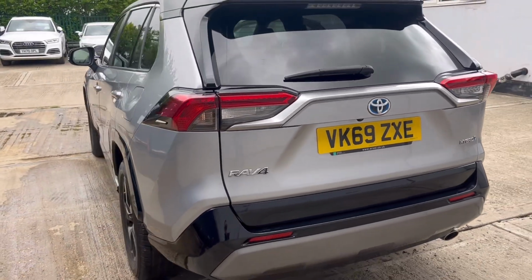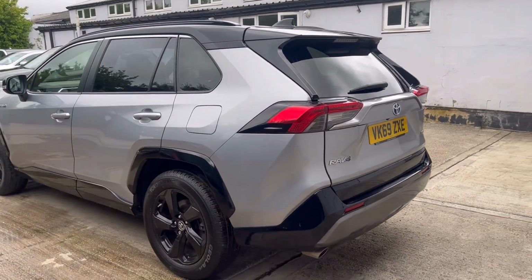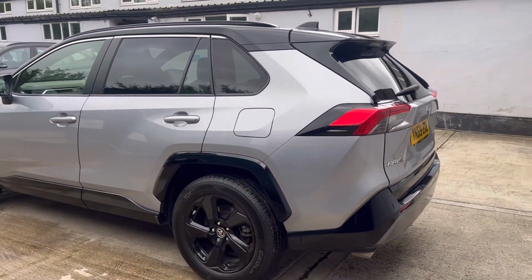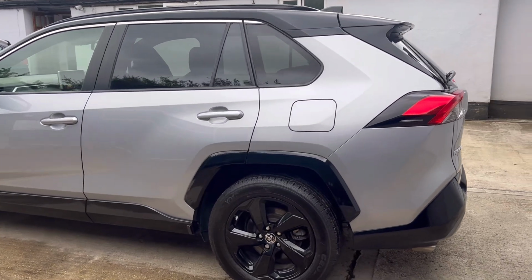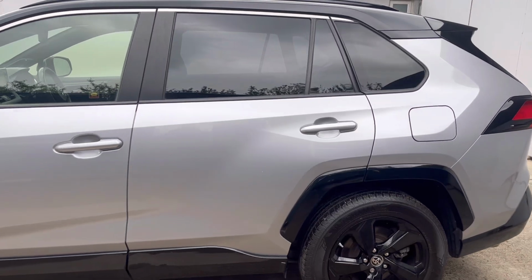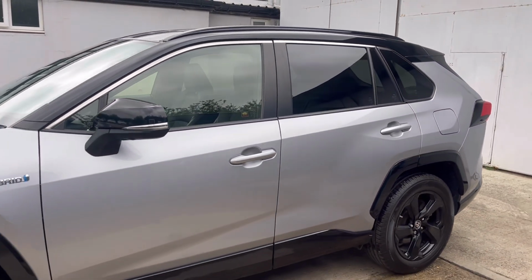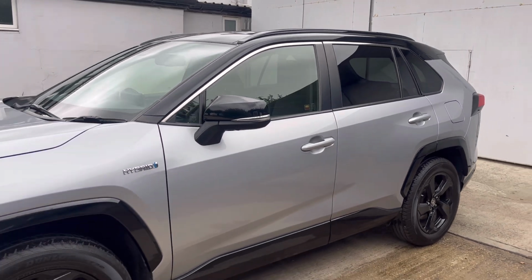Very good set of tyres, Dunlops on the front at 5mm of tread, and a Dunlop on the rear at 4mm, and a Yokohama which is brand new. It's a Euro 6 petrol hybrid, so it's compliant with the ultra low emission zones. Car's finished in classic silver.